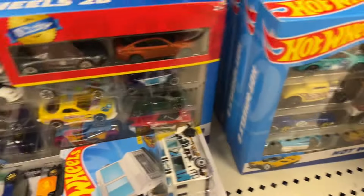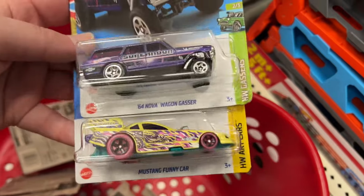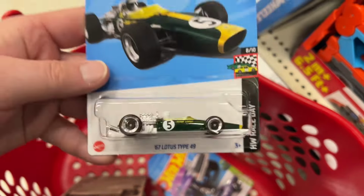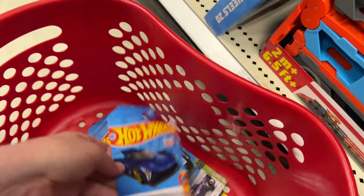All right, let's see. Look at all these cool cars. And which ones fell in here? The Nova. The funny car. Not gonna buy any of those. The Lotus, I found one the other day. I only have one. I might take another one. And the Cadillac.